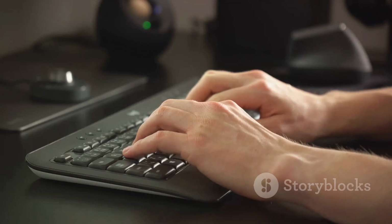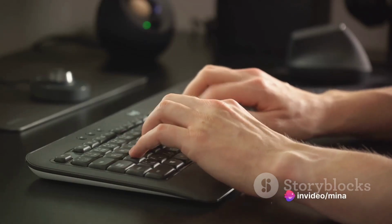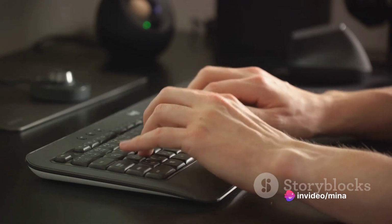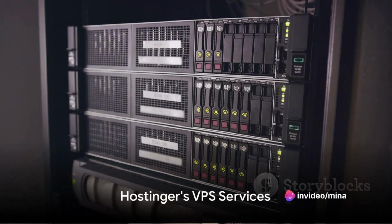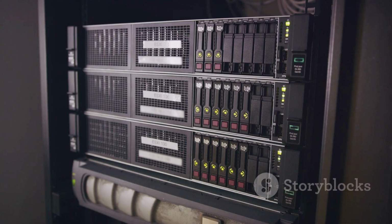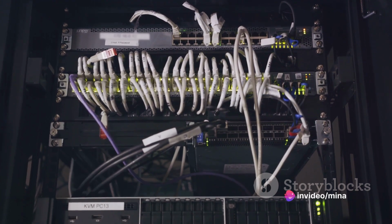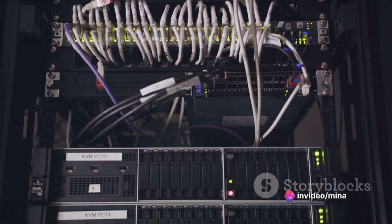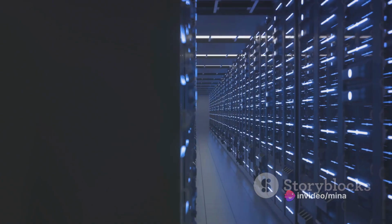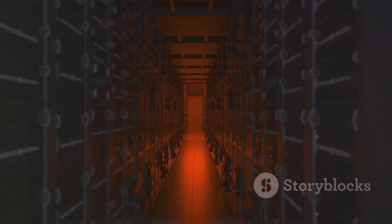Hostinger's web hosting services are not just about providing space on the server, but about offering a comprehensive solution for your online presence. For those in need of more control and greater performance, Hostinger offers VPS services too. Imagine having an exclusive piece of the internet's infrastructure, dedicated solely to your project. That's what Hostinger's VPS services offer. You get dedicated resources, ensuring your site runs smoothly and can handle the traffic it deserves.